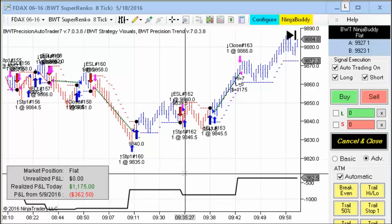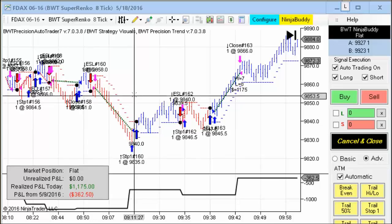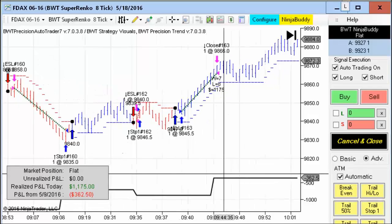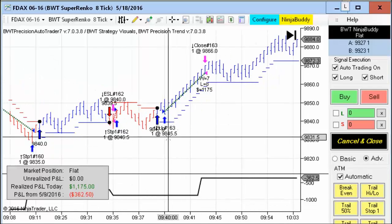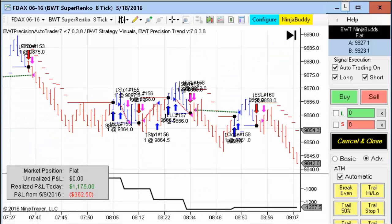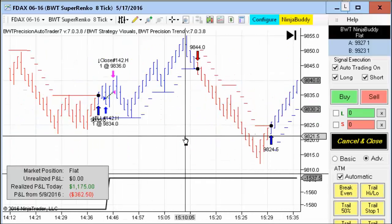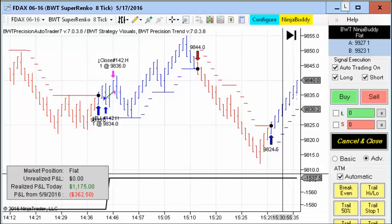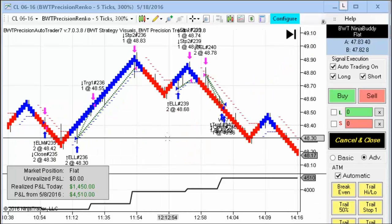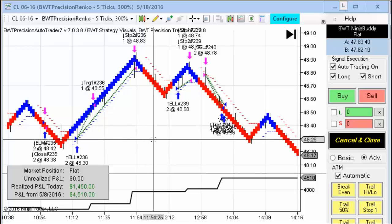Next up is the DAX on the Superenco 8 tick, and this one did 1175 for the day. Just want to mention our trades are labeled, so any historical trade has an H next to it. You can see there's no H next to these trades. If I go back to a previous day, then we see H's next to the trades, which means they are historical and did not happen today.